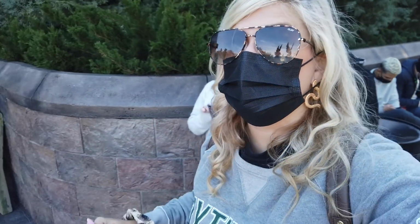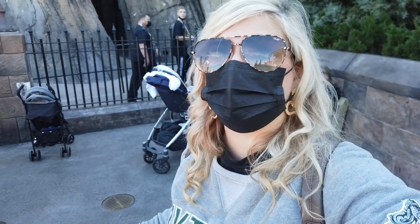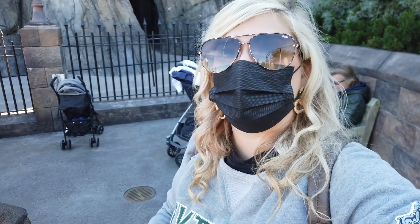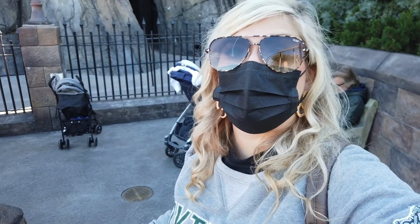Harry Potter and the Forbidden Journey certainly is fun. It's a lot of fun if you're a Harry Potter fan because you get to see so many different things from the stories. But maybe save it towards the end of the day when, if your stomach gets upset, you're about to go home anyway.